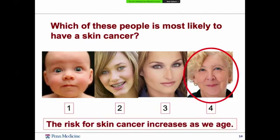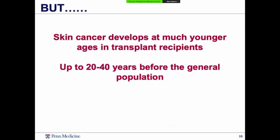So in this population, the risk for skin cancer increases as we age. As you see, the woman on the right is of an older age. She has light hair, light skin, light eyes, so she would be at most risk. Skin cancer develops at a much younger age in transplant recipients, up to 20 to 40 years before the general population.